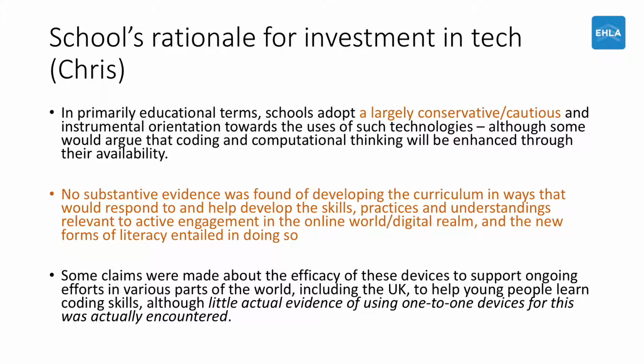Popping back again to the UK, Professor Chris Davies' work on this, what kind of perspective generally can we say schools in the UK are taking, or at least in England from his work? And actually, he would say that it's still pretty much largely conservative, still pretty cautious, right? So not really affecting massive change in pedagogy, right?